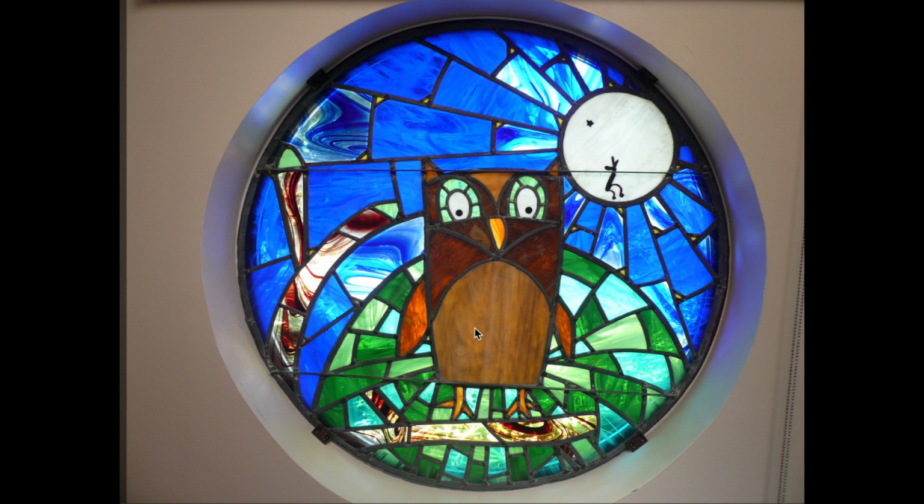And finally, as I said in my first roundup of my favourite jobs, I love doing windows based on children's illustrations, and this was a particularly charming drawing. And this is for a school called Allenby in Southall, and the school's mascot is an owl, Allenby owl, because they're wise, aren't they? And this window is in their unit for children with special needs. A lot of them have autism.